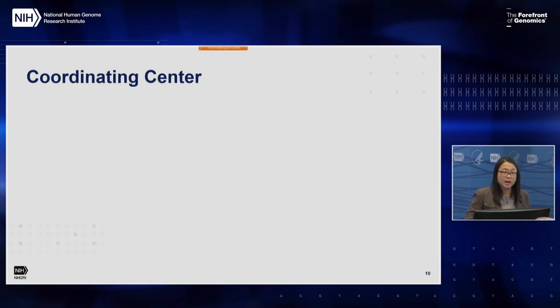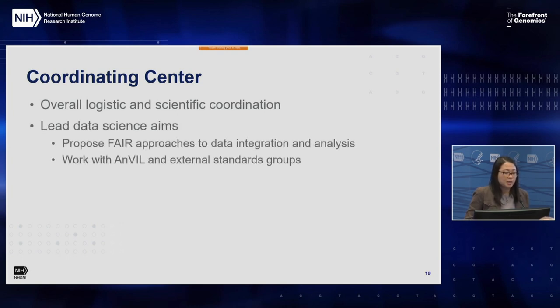Okay, the second RFA in this concept is for a coordinating center to provide overall logistic and scientific coordination. Because of the scope of the data integration, we are proposing a major data science component here, which the coordinating center would lead. This would include proposing FAIR approaches, that's findable, accessible, interoperable, and reusable, to data integration and analysis. So going just beyond what should be harmonized, but really proposing ways to do this that are in accordance with FAIR principles.